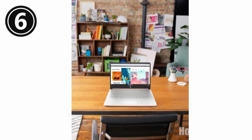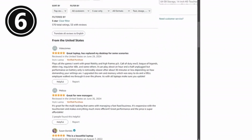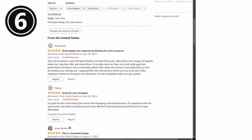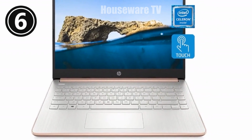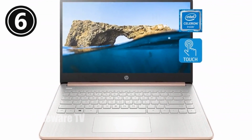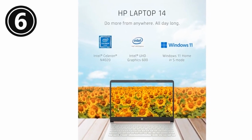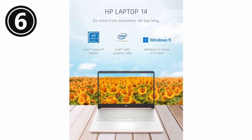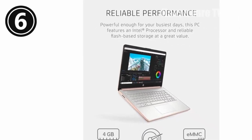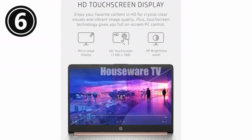In terms of sustainability, this laptop is a conscientious choice as well. It's Energy Star certified and EPEAT Silver registered, which means it meets strict energy efficiency and environmental criteria. By choosing this HP laptop, you're not only investing in a high-quality device, but also in a product that aligns with greener living. In conclusion, the HP 14 laptop, 14-DQ-7er, in pale rose gold is a spectacular blend of beauty, performance, and portability, perfect for anyone looking to enhance their tech lifestyle without breaking the bank.